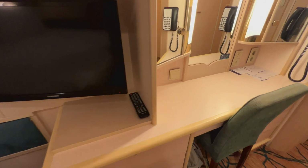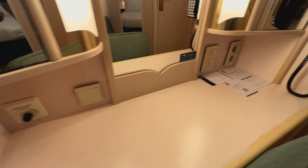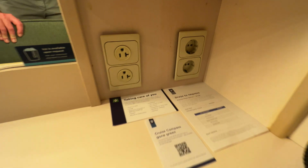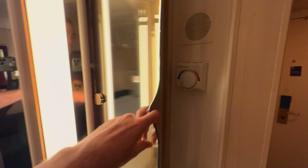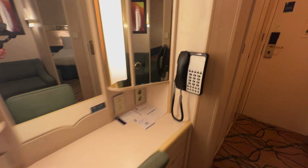And then if we look down on the desk, you've got your announcement volume control, so you can change the volume of the announcements coming through into your cabin. And on the other side, you've got some plug points. So you've got 2 US plug points on the left and 2 European plug points on the right. This storage up here, I was a particularly big fan of. I've only seen this type of storage in bathrooms before, but I really like when cruise ships find ways to get more and more storage into what is realistically a pretty small cabin.